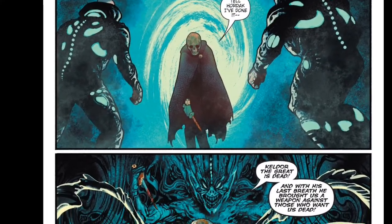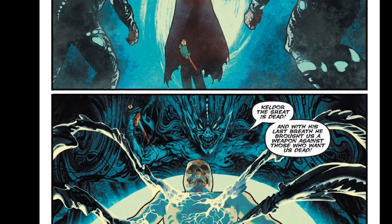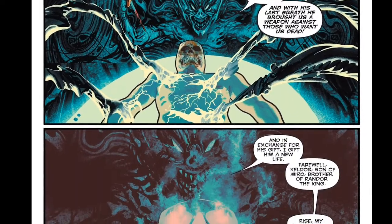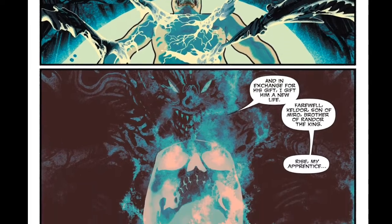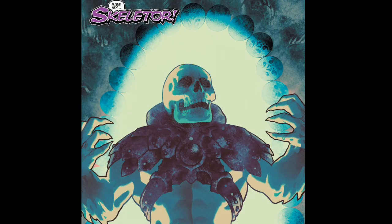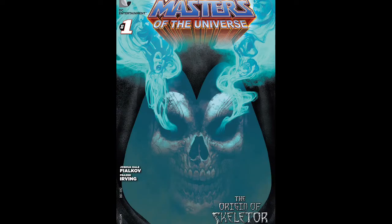Providing the blood to Hordak was his part of the agreement, as Hordak uses his technology and sorcery to enchant Skeletor and allow him to survive. And Skeletor is born. And good God, this is a tragedy.